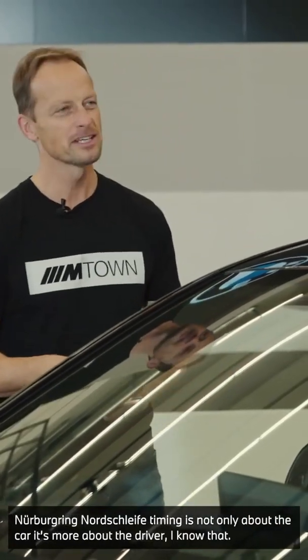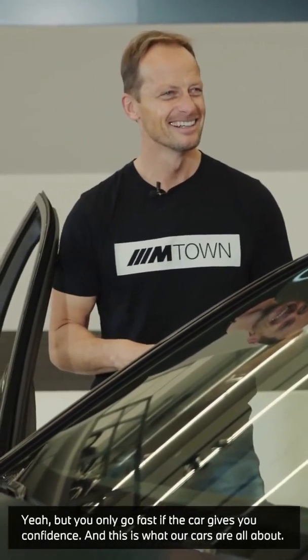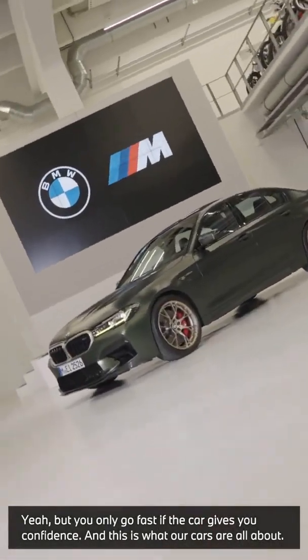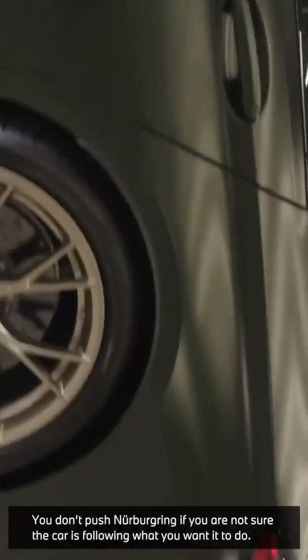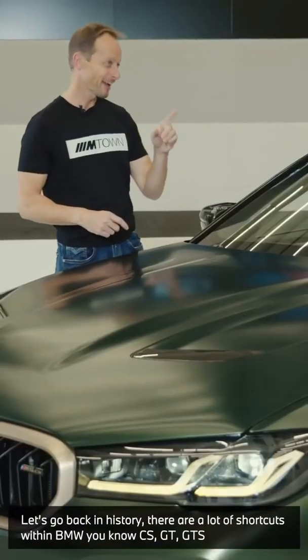Nürburgring Nordschleife timing is not only about the car, it's more about the driver, I know that. Yeah, but you only go fast if the car gives you confidence. And this is what our cars are all about. Right. You don't push Nürburgring if you're not sure that the car is following what you want it to do.